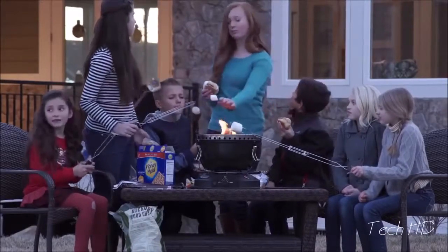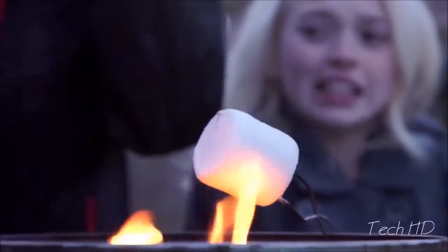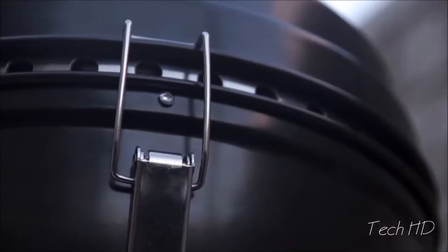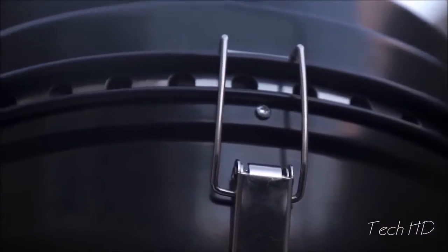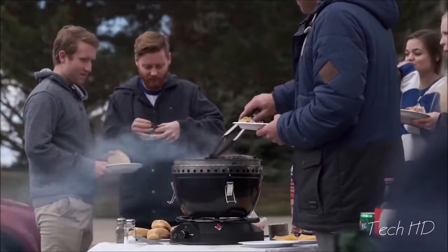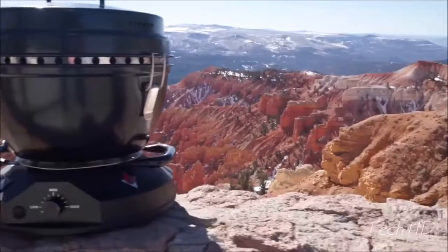Want to give the kids an at-home adventure they'll love? Gather the family and friends for an evening of hot dogs and s'mores to create fun memories. The grill heats up and cools down quickly, making it the perfect tailgating and picnicking grill. Wherever your adventurous side takes you, the Velocity Grill will make it a tasty trip.